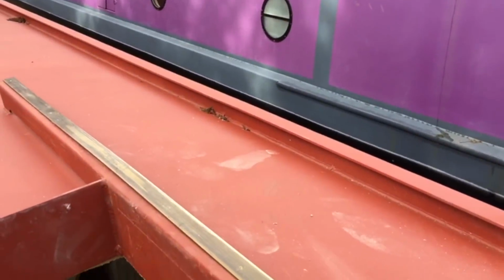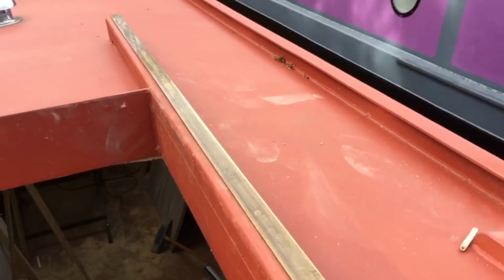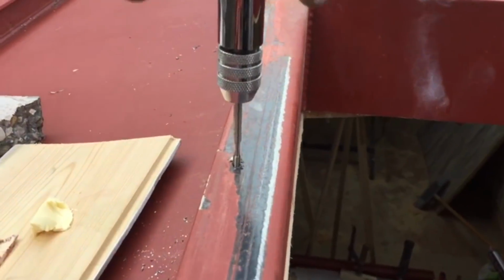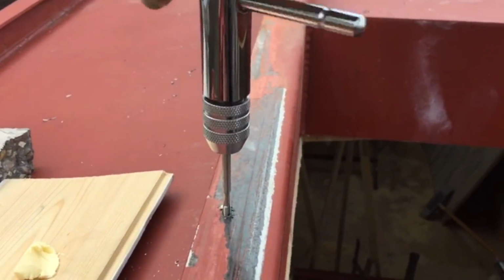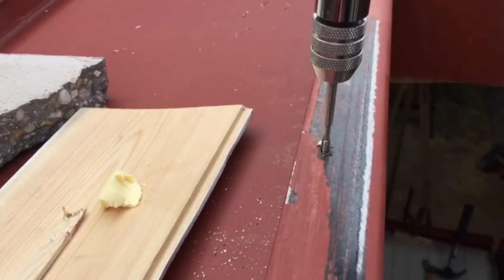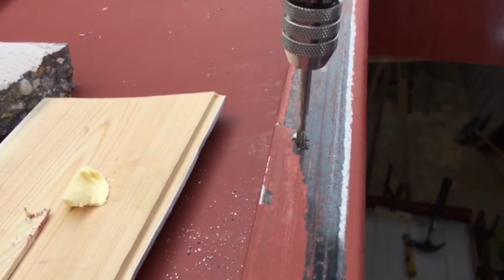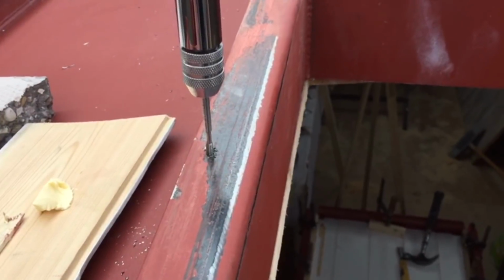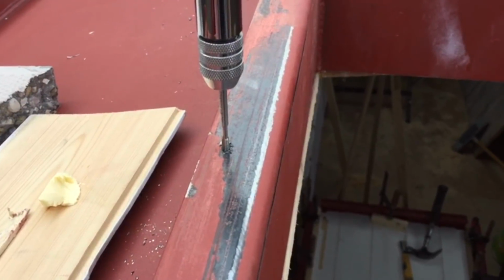I'm sort of busy but quiet. I'm glad to be outside actually for a change. Going through now, just tapping the holes out. I've got no cutting paste, so I'll just use a little dab of Utley Butley just to help it through. I don't want to snap the bit off, because I did that doing some other holes the other day. So there we go.